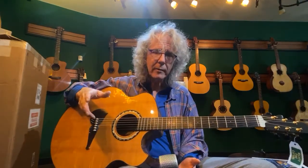If this guitar looks a little familiar to you, it may be because you've seen this, and I wish I could remember the name of the album, but this was the cover image for a Joni Mitchell album, I believe. Joni Mitchell was big on Klein. In fact, if you can find it, I found it once on YouTube.